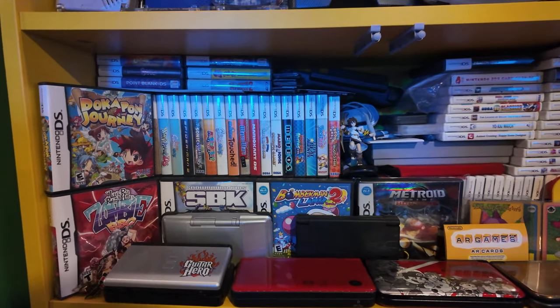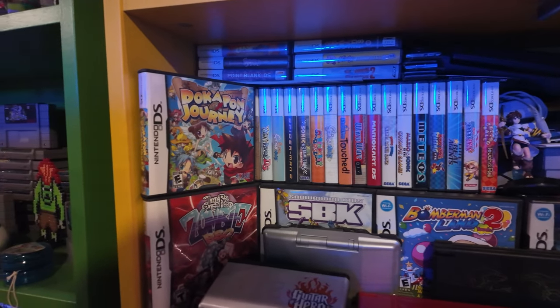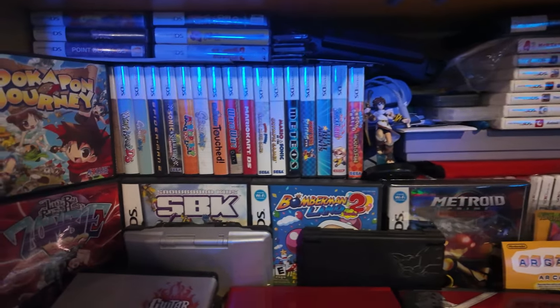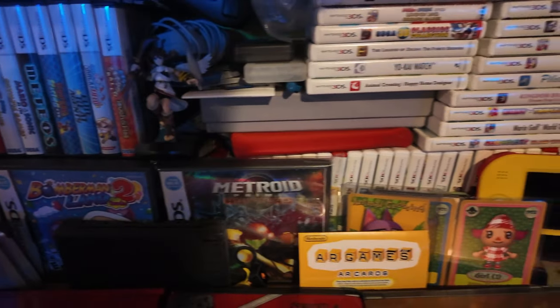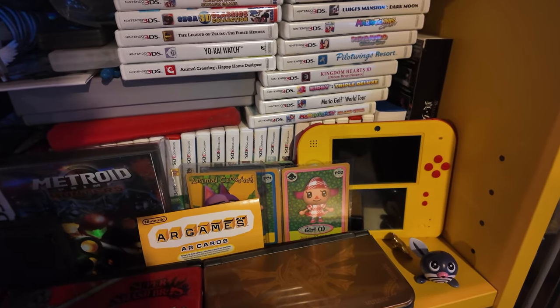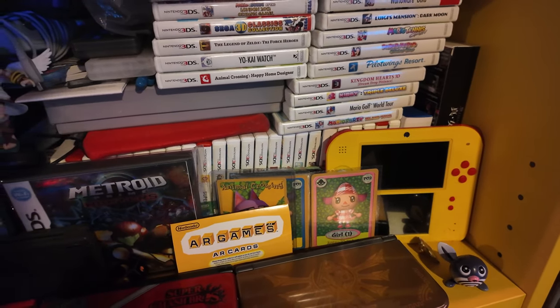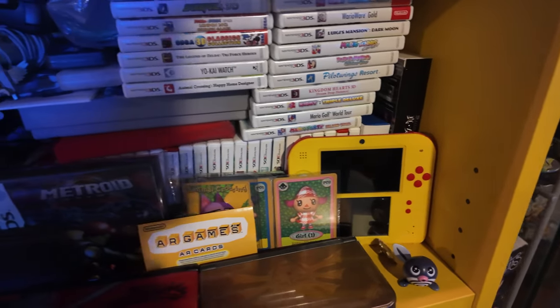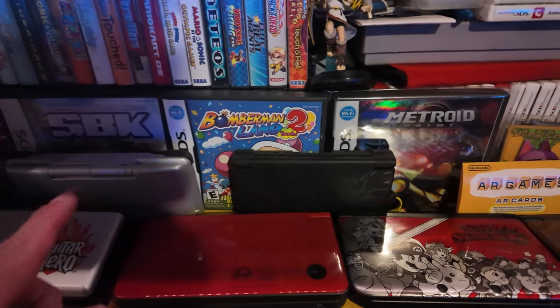A lot of good heavy hitters here as well, like a Zombie Barbecue and Donkey Kong Journey. SBK, Metro Prime Hunters. I do have a bunch of DSs and 3DSs here as well. One of these are modded with a bunch of the 3DS games, so we can play without owning multiple copies of the games for games that you can play locally together with local wireless. And then a regular 3DS to use the actual copies. And then the 2DSs here, DS Lite. All here, everything works again.